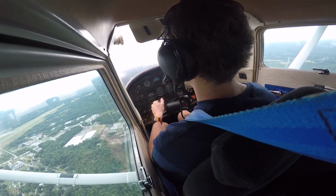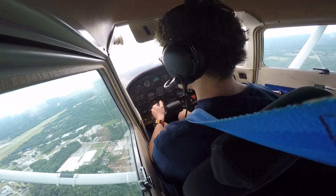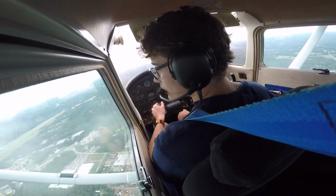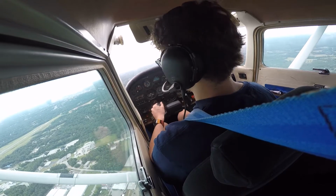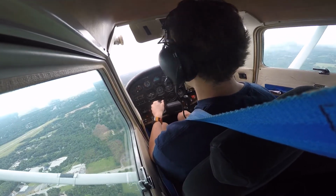Alright, that's 1800 right there. Got some clouds moving in. Broken clouds though, meaning I can still fly. If it was a flat layer I wouldn't be able to, but since I can see through these and can fly through them, I'm good.